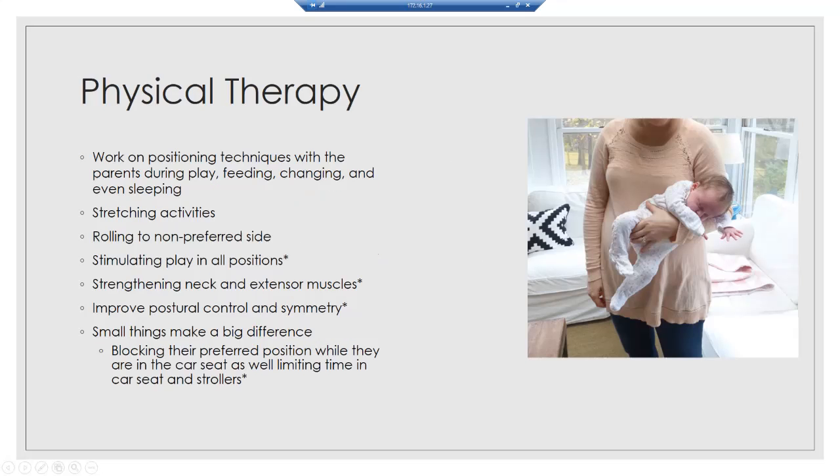So physical therapy can work on different positioning techniques with the parents during play, feeding, changing, and even sleeping. Stretching activities of the tightened muscles, rolling to their non-preferred side, which is normally a big deal, and stimulating play in all positions. So you want to give them visual cues and place them in positions that encourage them to look to their non-preferred side. Strengthening neck and extensor muscles.